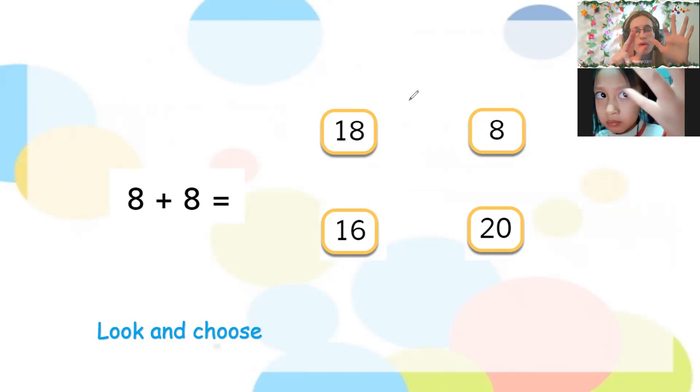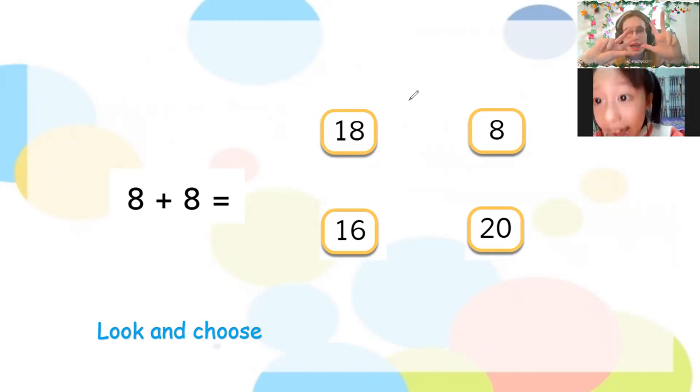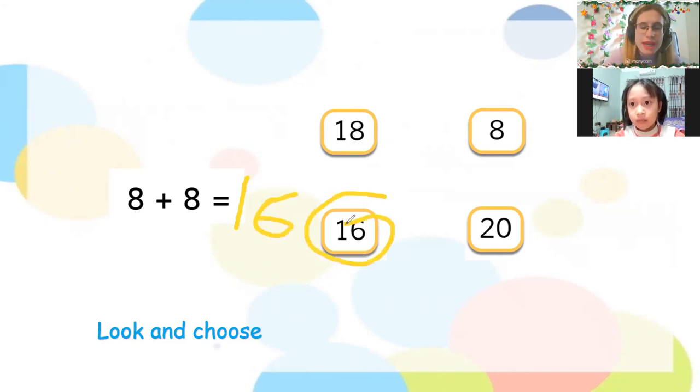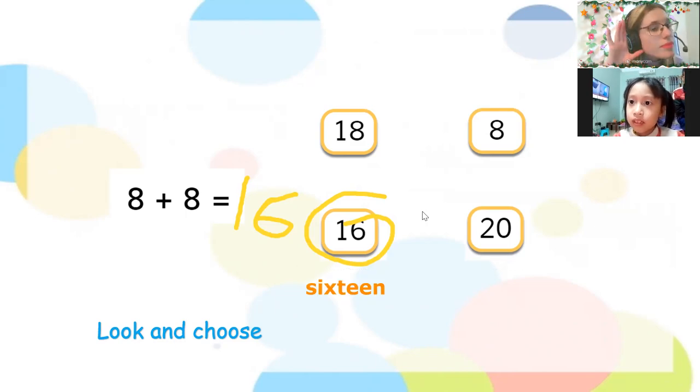1, 2, 3, 4, 5, 6, 7, 8. 8 fingers. Plus another 8. 9, 10, 11, 12, 13, 14, 15, 16. You got it? Yes. Okay, say that with me. 16. Good work. Very good.